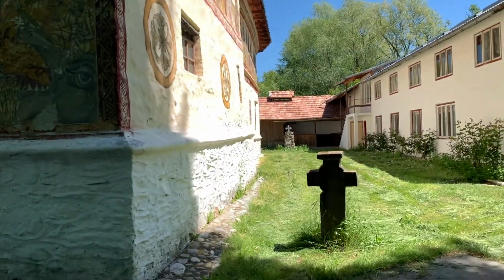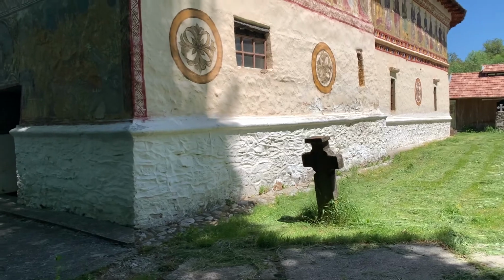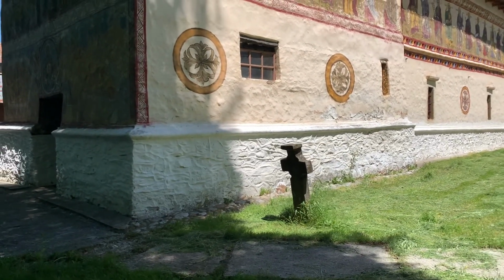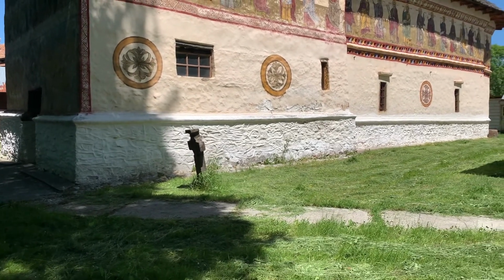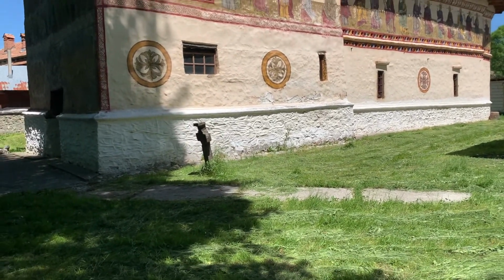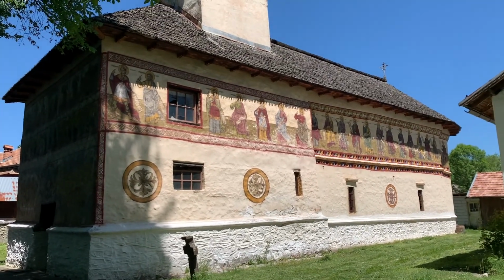We can see some crosses peppering the courtyard. They probably belong to priests who served there. And this one in the foreground has a hat on it, typical of southern Romania, which is an echo of the Bogomil faith of the early Middle Ages.